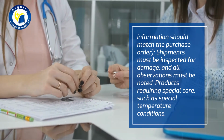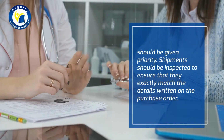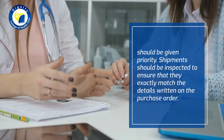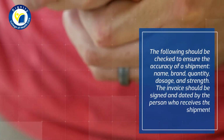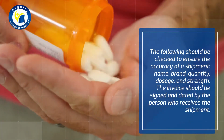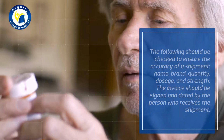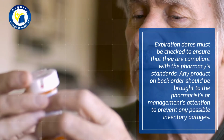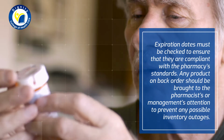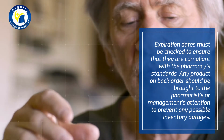Products requiring special care, such as special temperature conditions, should be given priority. Shipments should be inspected to ensure that they exactly match the details written on the purchase order. The following should be checked to ensure the accuracy of a shipment: name, brand, quantity, dosage, and strength. The invoice should be signed and dated by the person who receives the shipment. Expiration dates must be checked to ensure that they are compliant with the pharmacy's standards. Any product on backorder should be brought to the pharmacist's or management's attention to prevent any possible inventory outages.